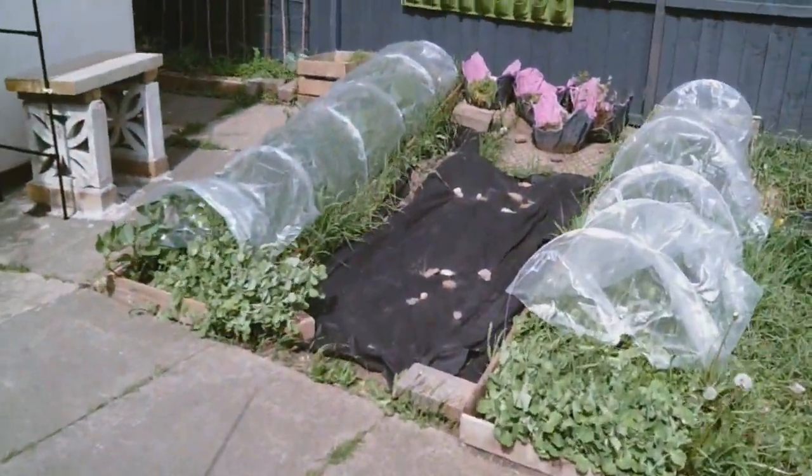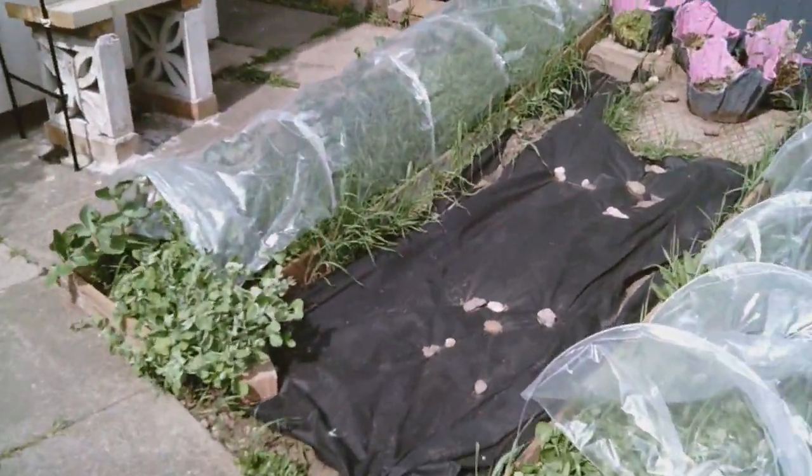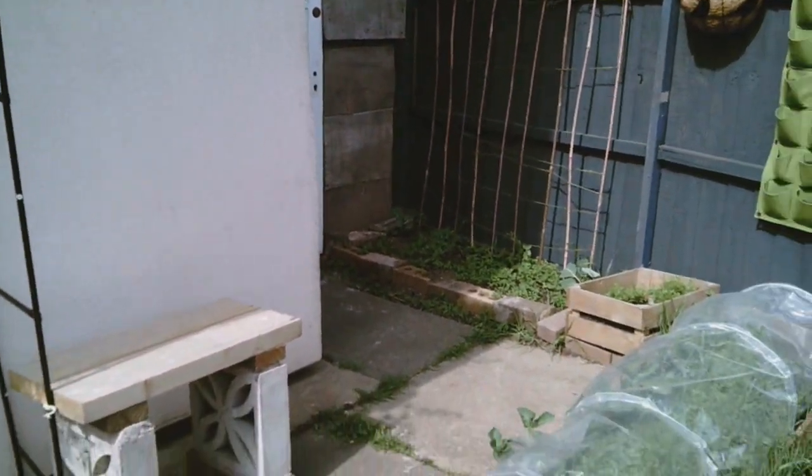We'll have to open this up and do a video of just that. And we've got a little bed over there with some cabbage, haven't we? Should we go and show them up close?